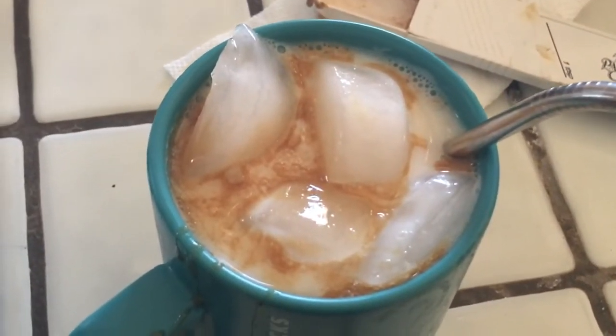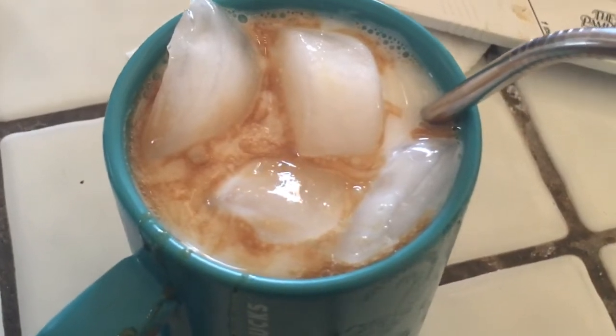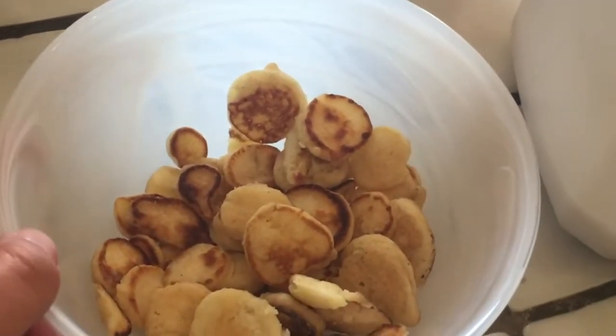Looking like, I pretty much just made caramel. That's pretty much what I made, but I mean, maybe it'll taste good. We'll find out. Next thing we're gonna do is finish up this pancake cereal.